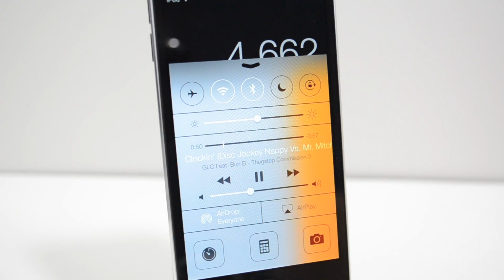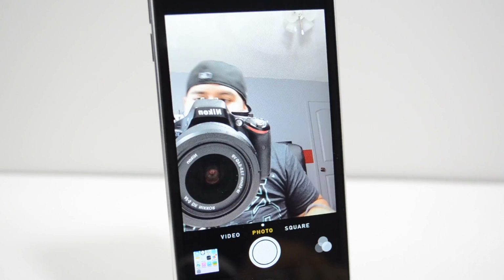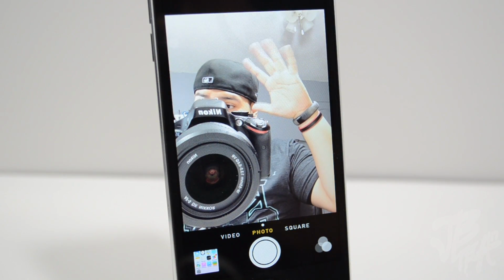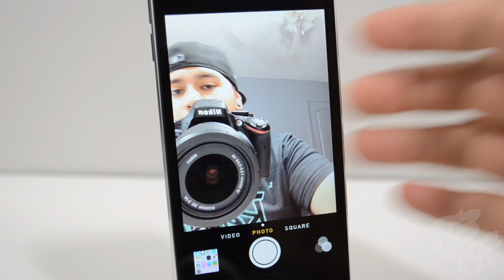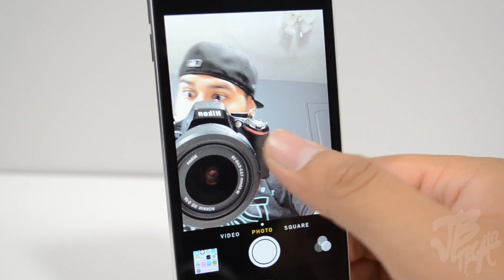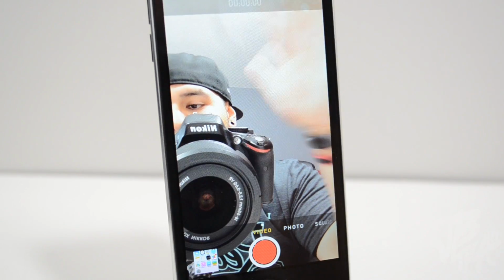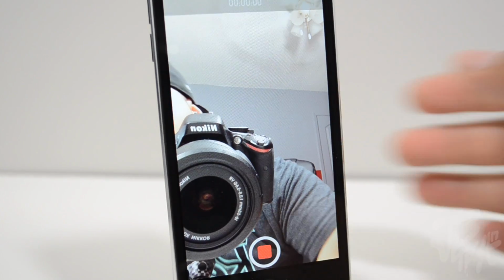Now next to that, we have the camera icon. That directs you to the camera application, as you see there. This is on the iPod Touch 5th generation, so I only have a front-facing camera. But let's go ahead and take a look at the actual camera application. Apple did mention there's live filters and things like that, but let's go ahead and see the video part.